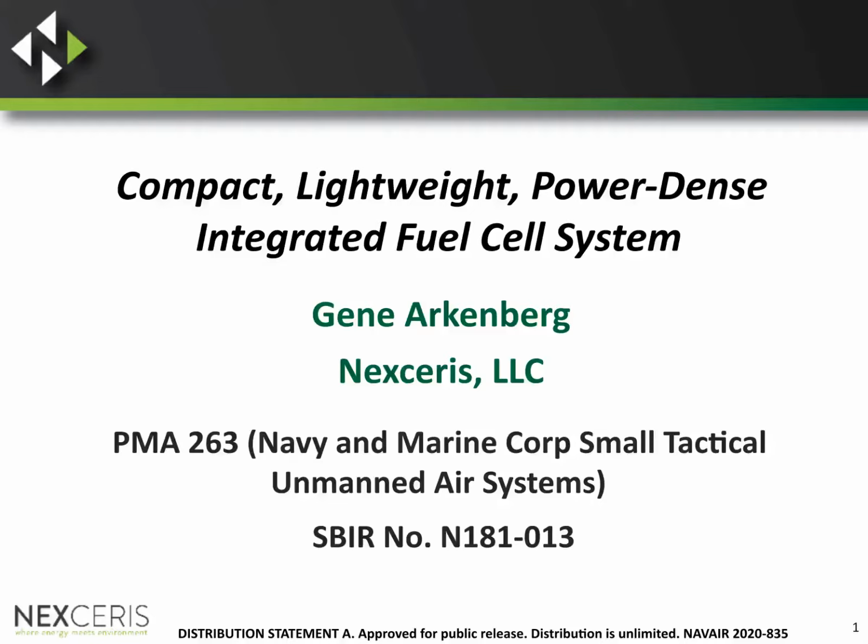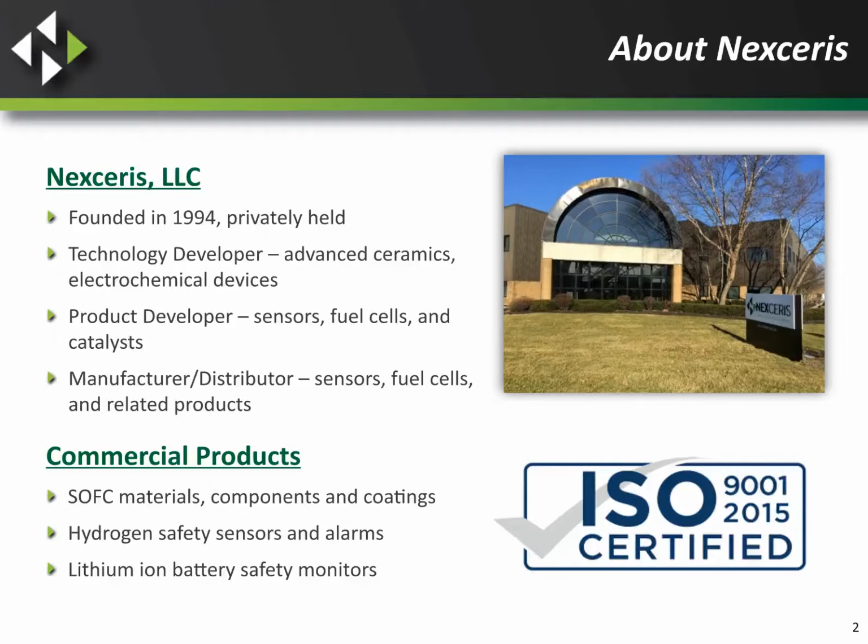Our SBIR number is N181-013. Before we get into the project, I'd like to first provide a little bit of background on Nexceris. We were founded in 1994 with the vision to create a better world through energy innovations. Our location is in Lewis Center, Ohio, which is just north of Columbus. We are privately held and have 60 full-time team members working at our facility.